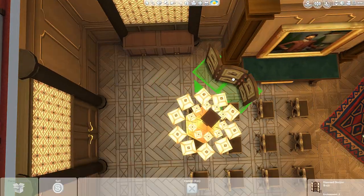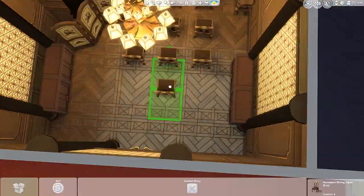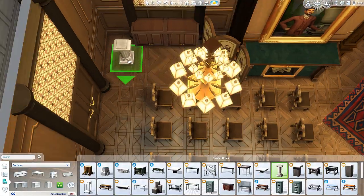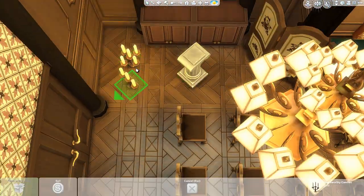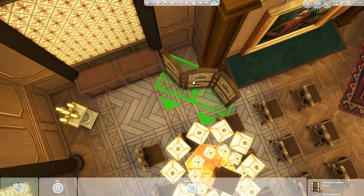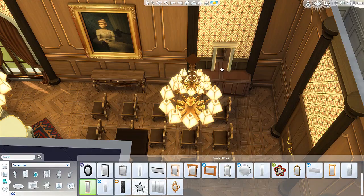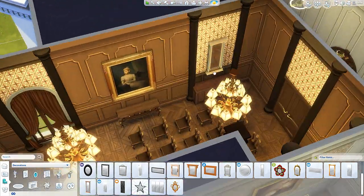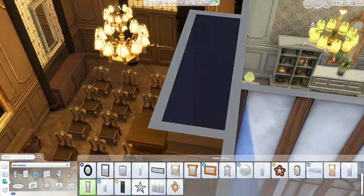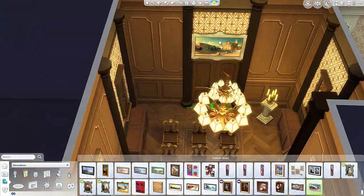And once again, I'm finding some really good use for these partitions, or those screens. I feel like those are super useful. Once again, I'm using them quite a lot in this build. I really like the embroidery detail on those partitions. And then finishing off the space by adding some mirrors over here to make the space look larger.